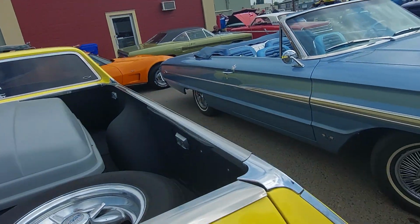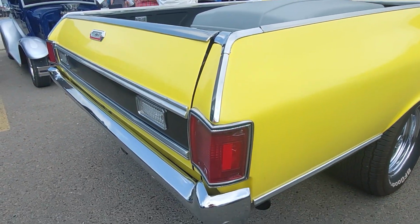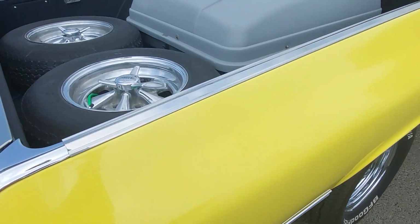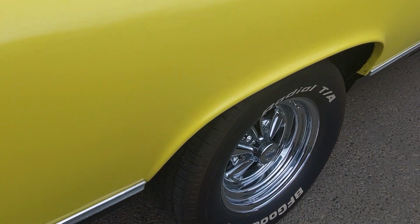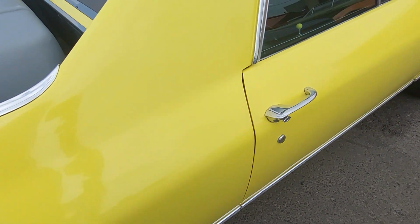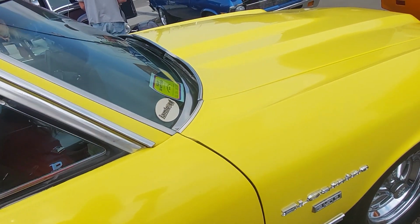Here we have an El Camino. It's very nice. There's a couple of spare Cragar wheels, and then there's the Cragar wheels that are on it, which look pretty good. I love Cragar SS Mags. Love this yellow paint job. And okay, so this is a 350 car.